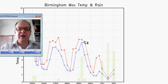We may need to raise a cold weather alert up the flagpole depending on what the GFS does over the next few days. At the moment, as I say, I'm leaning more towards the ECMWF, but we shall see.